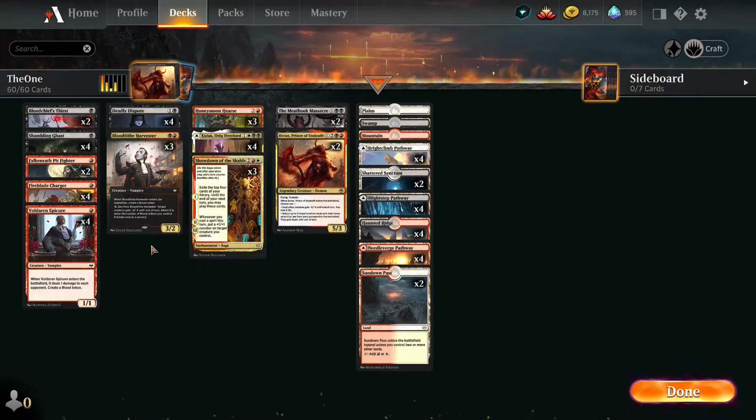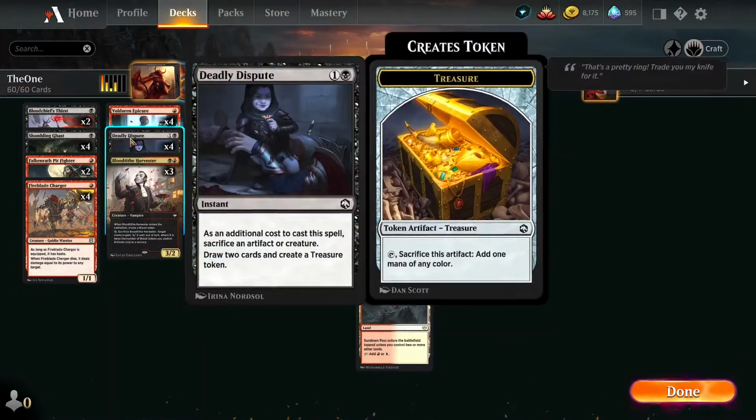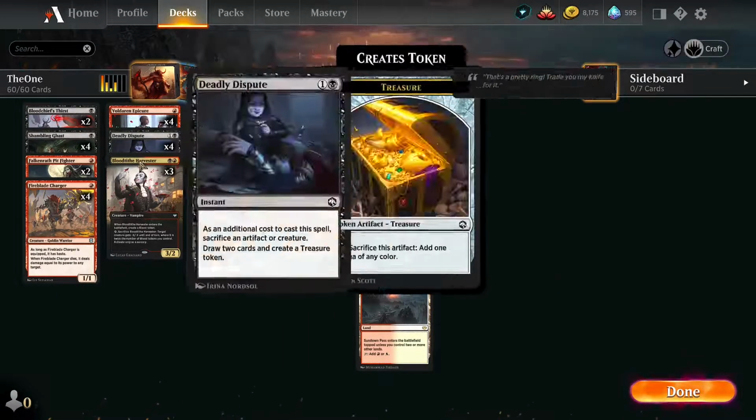And then the synergy that I want to point out here, let's take the Epicure maybe here, because I haven't seen a lot of people using this. Deadly Dispute says 2 mana instant: as an additional cost to this spell, sacrifice an artifact or creature. And I know a lot of people sacrifice Ghast and stuff like this, but artifact. Guys, all the Blood tokens are artifacts.